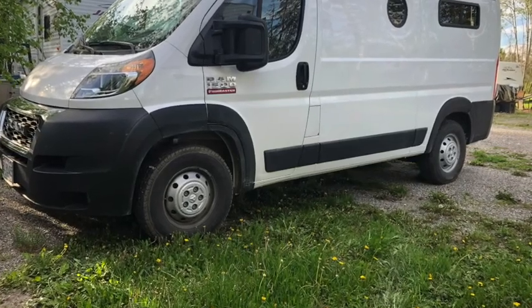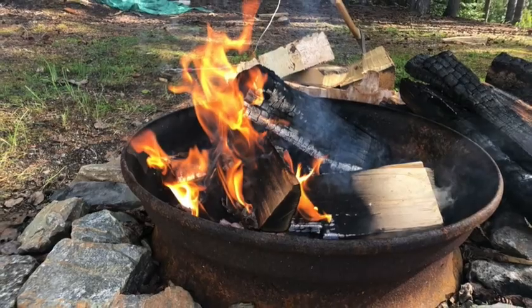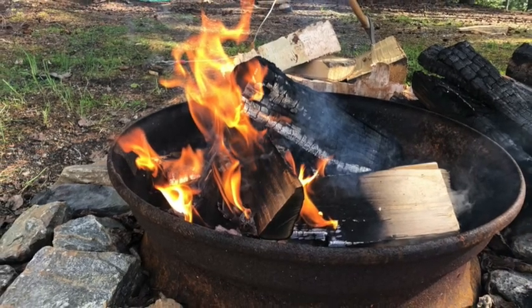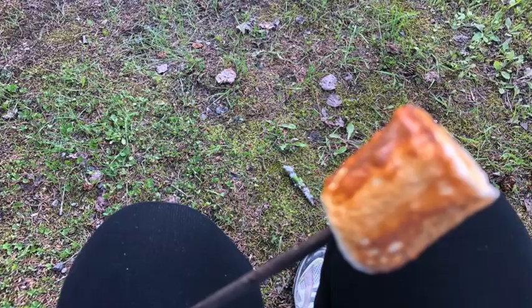Living in a van or in an RV has the definite bonus of being able to make more campfires than the average person. And my favorite snack is marshmallows. Marshmallows roasted on the fire. It's so much fun trying to get the perfectly roasted marshmallow, like this one.